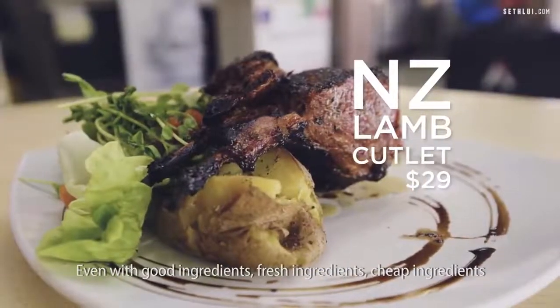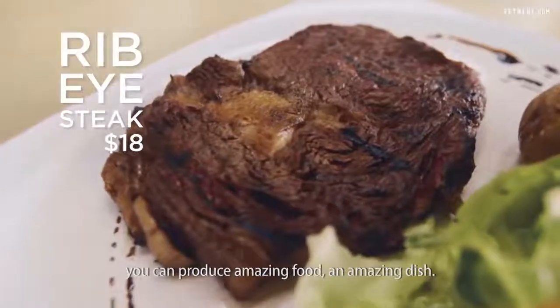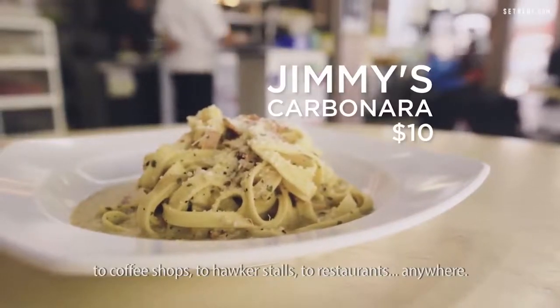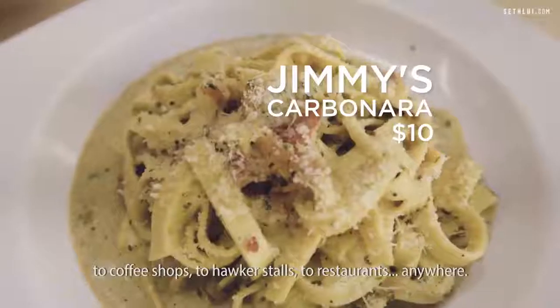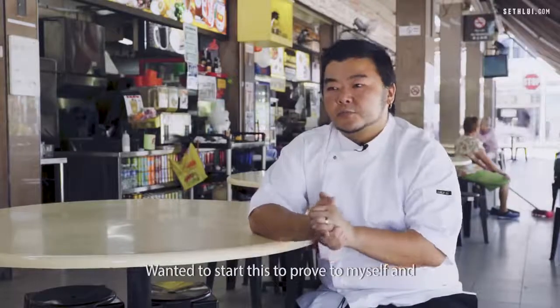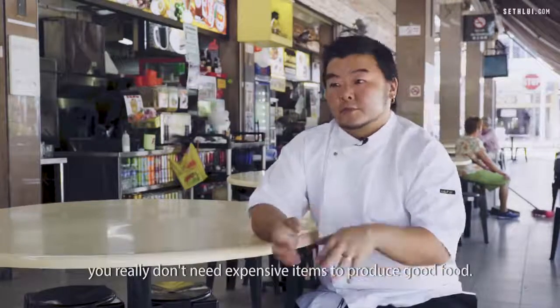Even with good ingredients, fresh ingredients, cheap ingredients, you can produce amazing food, an amazing dish. If you compare our prices to anywhere else, to coffee shops, to hawker stalls, to restaurants, anywhere, I dare to say we are one of the cheapest, if not the cheapest. I wanted to start this to prove to myself and to everyone else as well that you really don't need expensive items to produce good food.